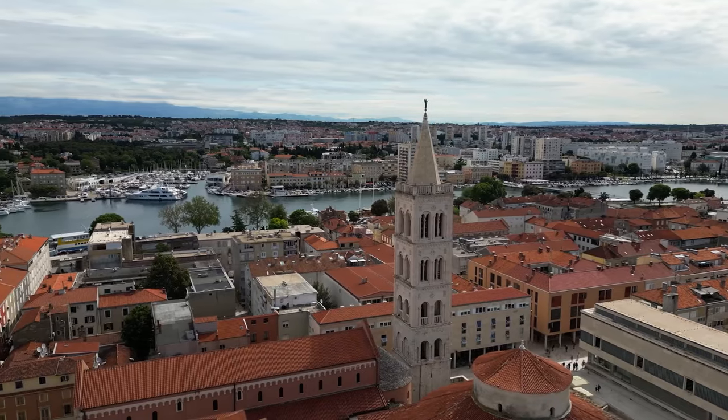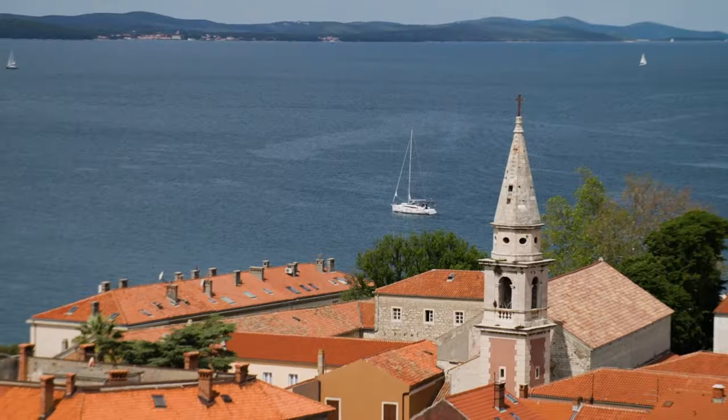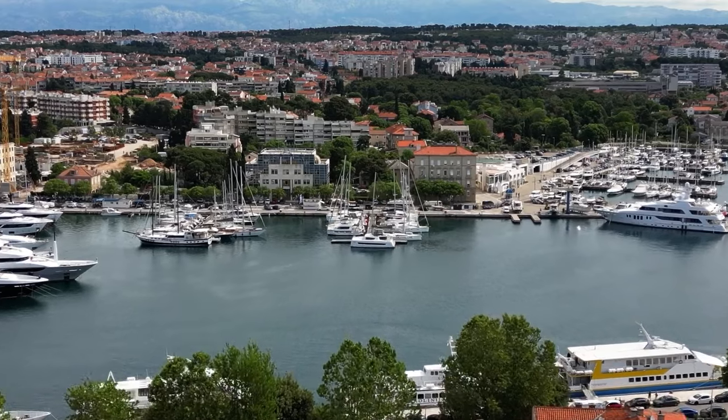I am here in Zadar, which sits on the Adriatic Sea on the Dalmatian coast and is the oldest continuously inhabited city in all of Croatia. And I'm very excited to see the many sights this gem of a city has to offer. Zadar is a beautiful city full of many Roman and Venetian ruins, like Dubrovnik. The city is surrounded by a wall, and there are several Venetian gates that allow entrance to the city.